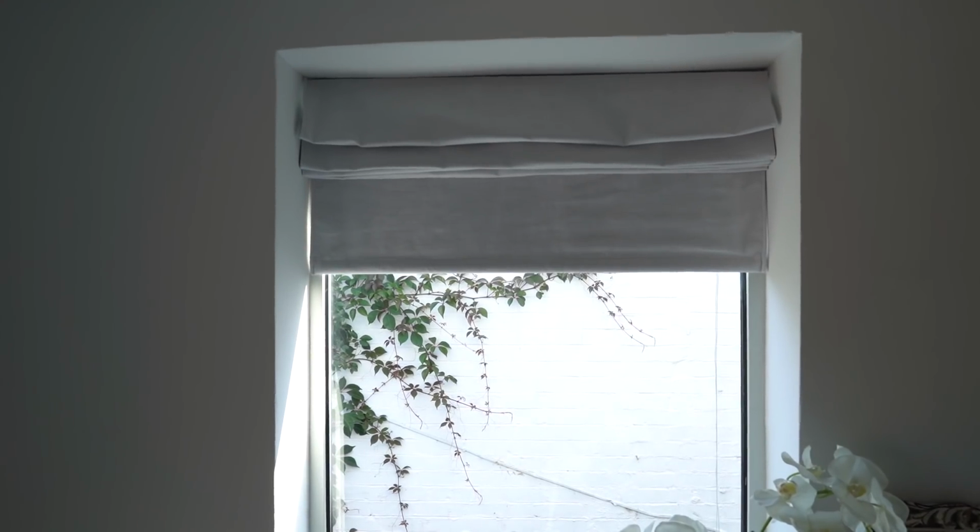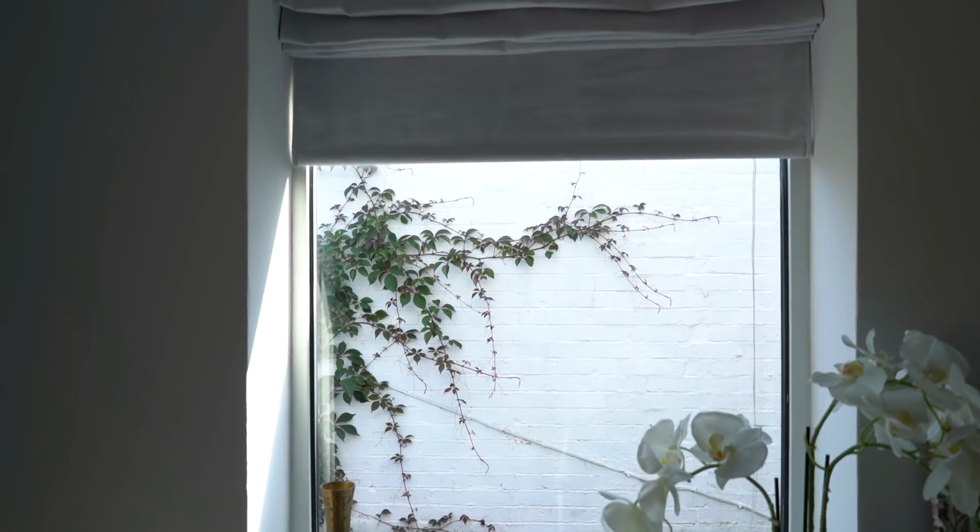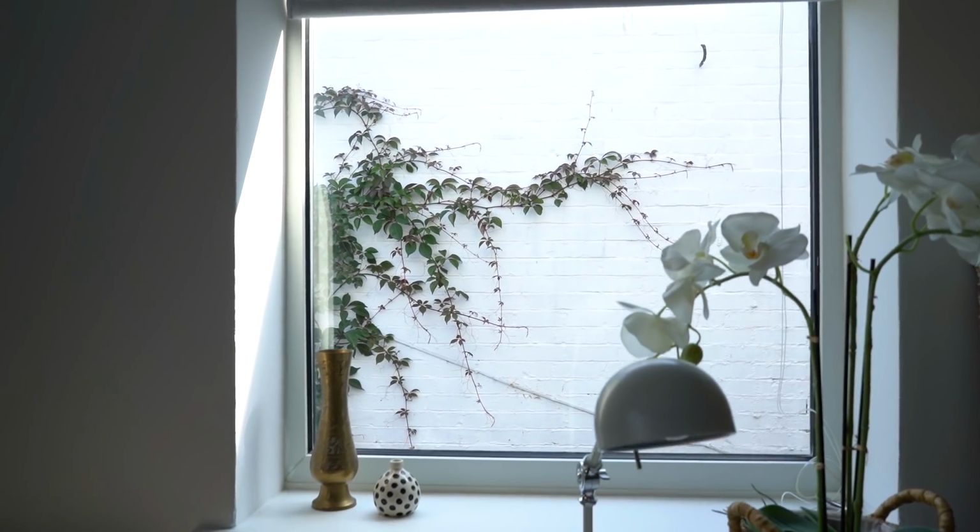We also fitted in a blackout blind in this window here, which I just had to size down a smidgen from Dunham, and I absolutely love it. It looks like it was made for that space, which it wasn't.